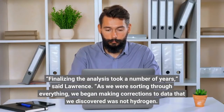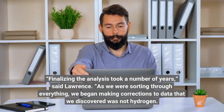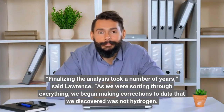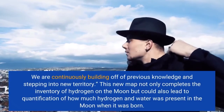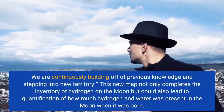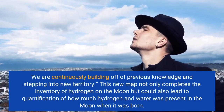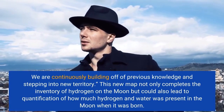Finalizing the analysis took a number of years, said Lawrence. As we were sorting through everything, we began making corrections to data that we discovered was not hydrogen. We are continuously building off of previous knowledge and stepping into new territory. This new map not only completes the inventory of hydrogen on the Moon but could also lead to quantification of how much hydrogen and water was present in the Moon when it was born.